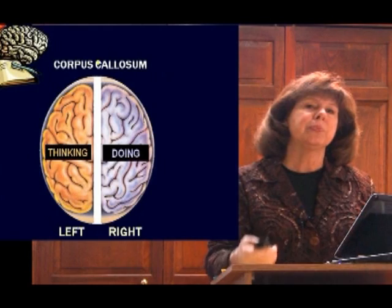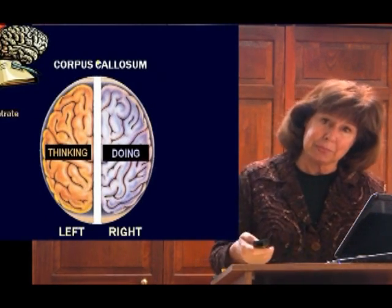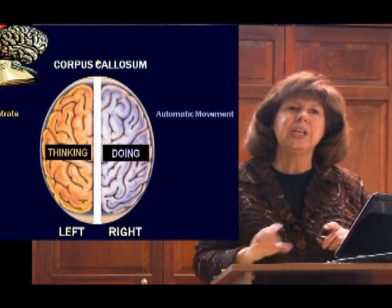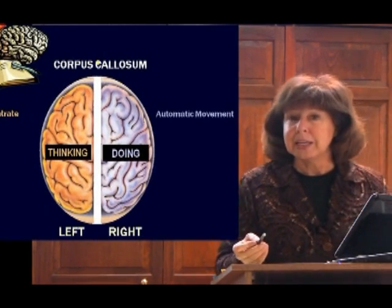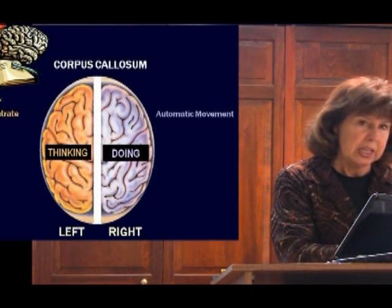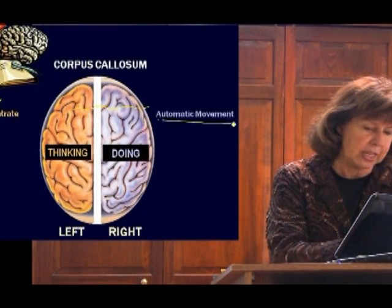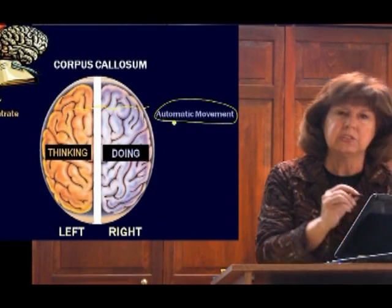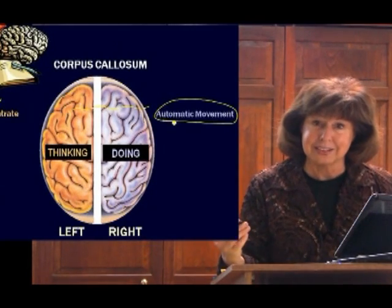We know that the left brain is considered our thinking brain or our concentrating brain, and the right brain is considered our doing brain. This is what we mean by that. When we learn something new, like driving a car or riding a bike, at first we concentrate on it. Then, after practicing, it crosses the corpus callosum and goes into the automatic hemisphere. So now we can think and drive at the same time, and we can think and ride a bike at the same time.